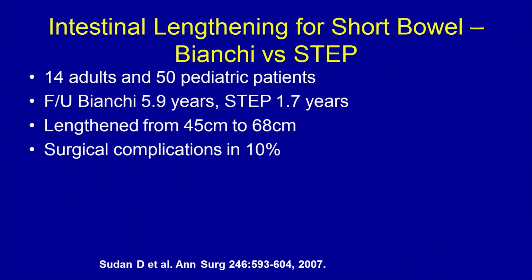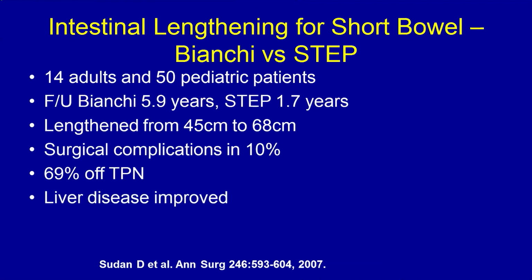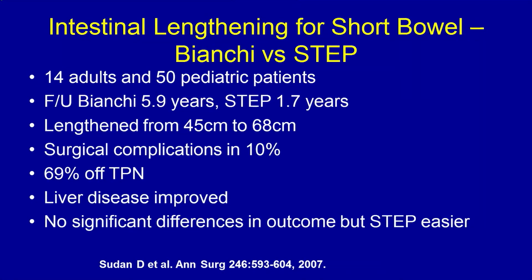Surgical complications occurred in 10%. Two-thirds or more were able to come off of TPN. Liver disease improved, and there were no significant differences in outcome, but the STEP procedure in this series was easier to achieve procedurally.